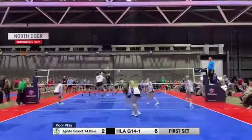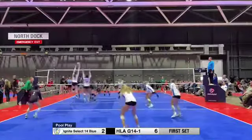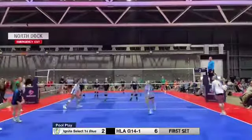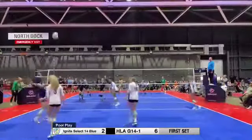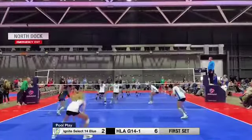Kaylin quick sets to Jordan. Jordan with the big swing. HLA able to get the dig. They set it up, hit it deep. Cameron with the pass to Kaylin. Kaylin back to Maya. Maya hits it cross court deep. HLA with the dig. They're going to set up their middle this time with the tip.